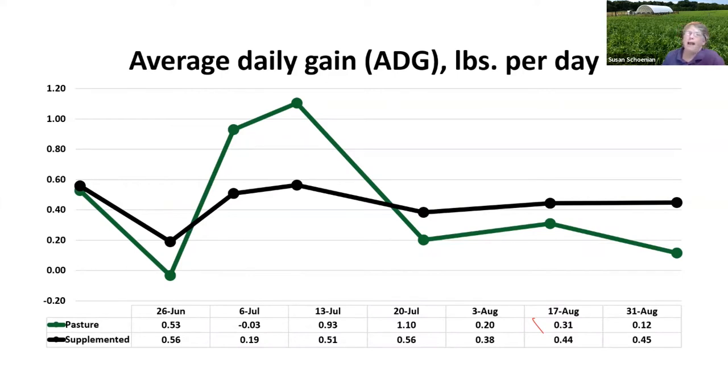They gained almost a pound per day. And I'm sure a lot of that was compensatory gain. Then a week later, again, still concerned. Actually, we were concerned that those weights maybe weren't accurate. They gained over a pound that next week.